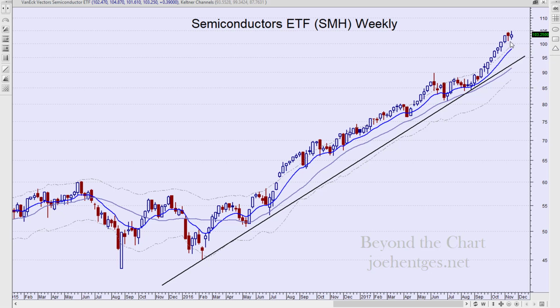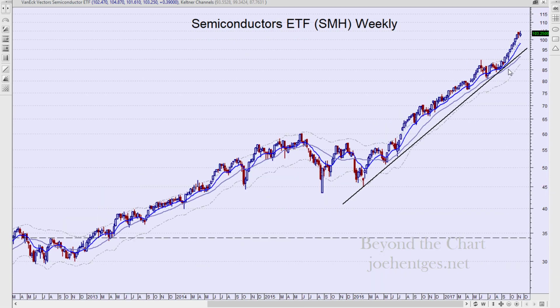And just like on the Nasdaq, it hasn't broken below that. Watching to see if it breaks down, when it starts to break down and get below that 10-week moving average and breaking that trend line. So right now it continues to act strong.